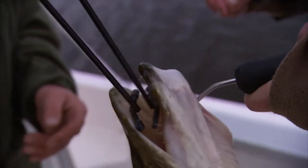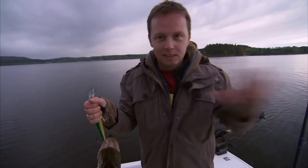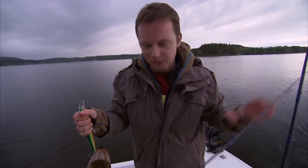Reidar and Oliver normally practice catch and release. But that's not my philosophy.